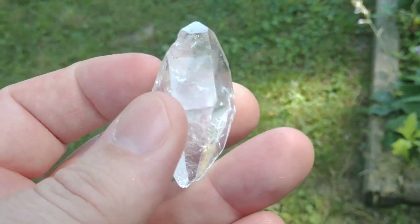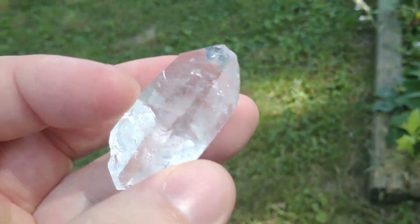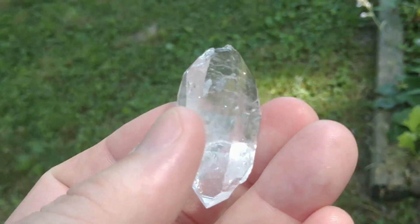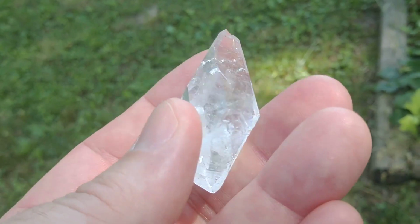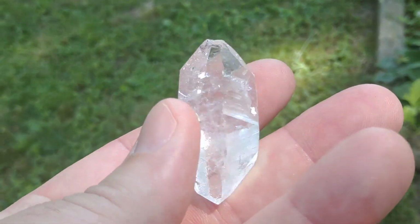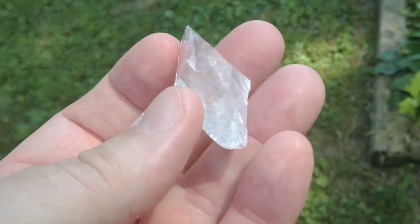Here's a double terminated piece. It has a little bit of damage on the one tip. A double terminated piece forms independently, as in it doesn't grow attached to something. Like most crystals, they'll have a column attaching itself to a rock or something like that. But a double terminated piece will form independently, loose, within the pocket.